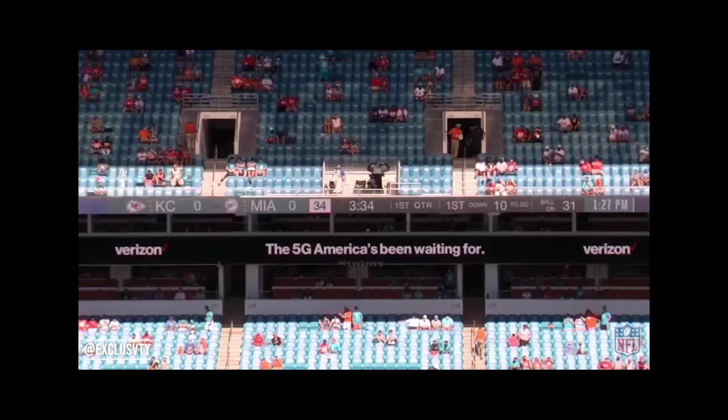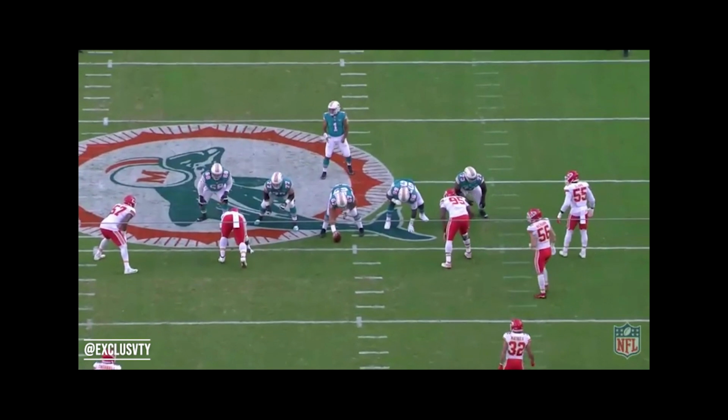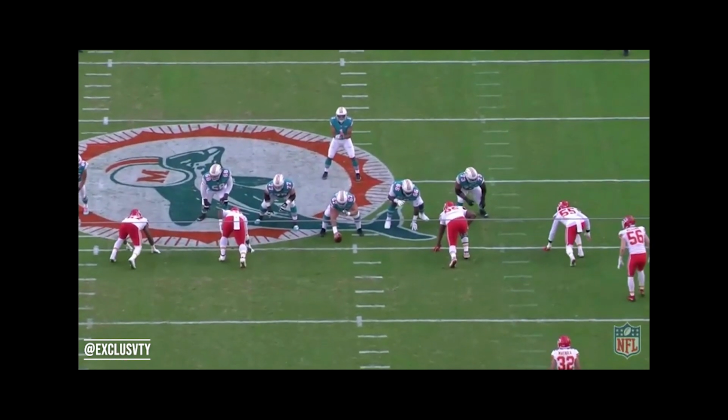On the second angle, you're going to be able to see closer how he's able to read hard right before snapping his head and throwing it to Mike.